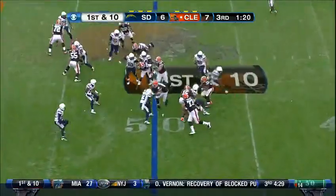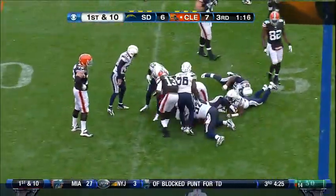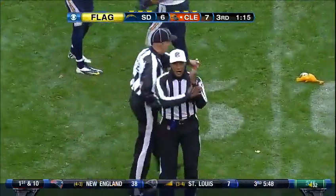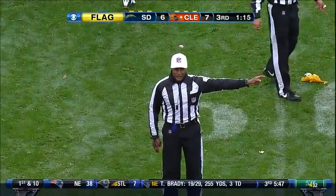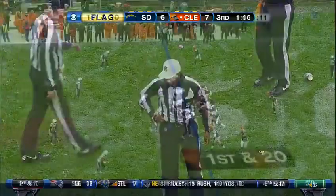1st and 10. The pitch to Richardson. Trying to find the seam. Richardson taking a couple of guys on a piggyback ride. He is so much stronger. Holding. Offense, number 15. 10-yard penalty. Replay, first down. Little down to 1.